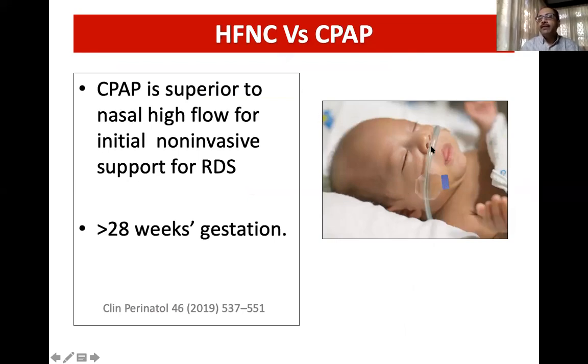And the only difference that you need to keep in mind is unlike the CPAP, the delivery of PEEP with this modality is variable, inconsistent. The prong has to be loosely fitting when it comes to humidified high flow nasal cannula versus CPAP where it has to be snugly fitting.